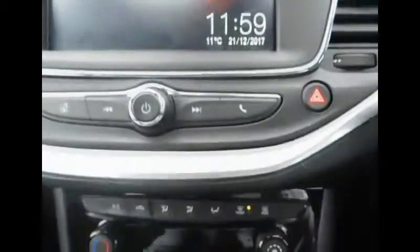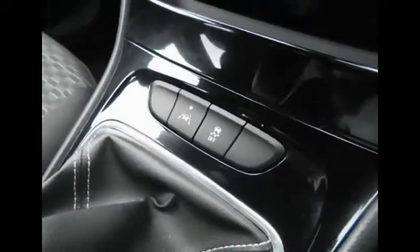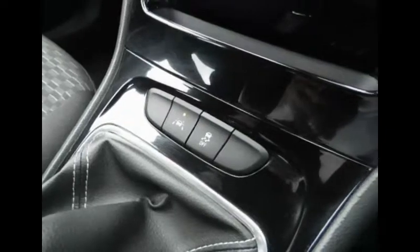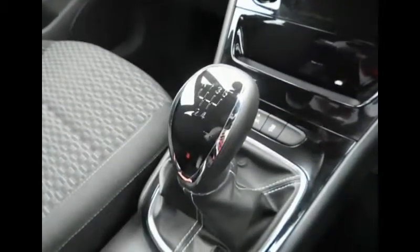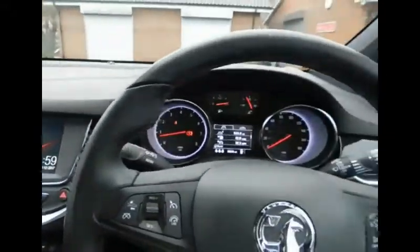Just below that we can see our heating functions, which includes air conditioning, and below that we have our buttons for lane departure warning, which is included in this SRI, and our traction control off button. Mated to a 5-speed manual. We can also see cubby spaces here, and the overall design of the SRI seats, which are sport seats, which really hug you in and the passengers for great comfort. At the moment, this Astra has a guaranteed mileage of 18,620.